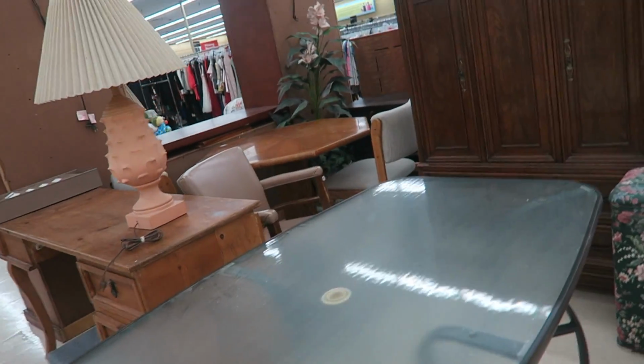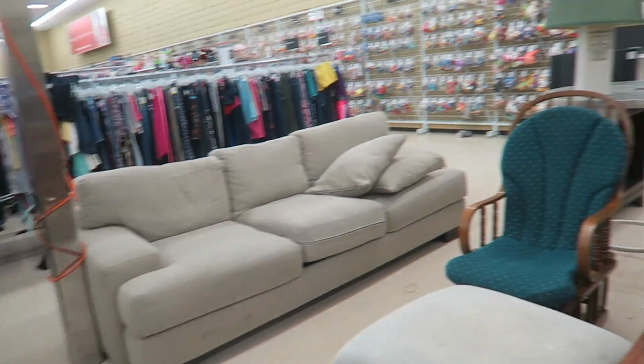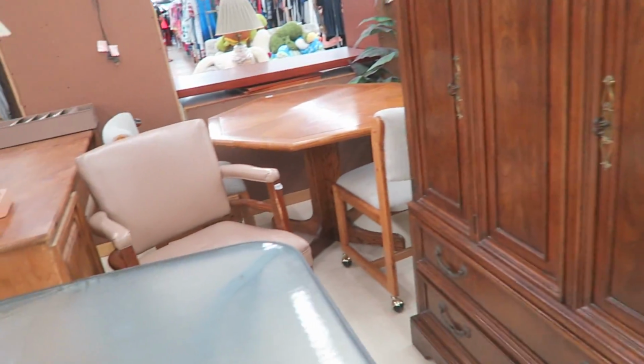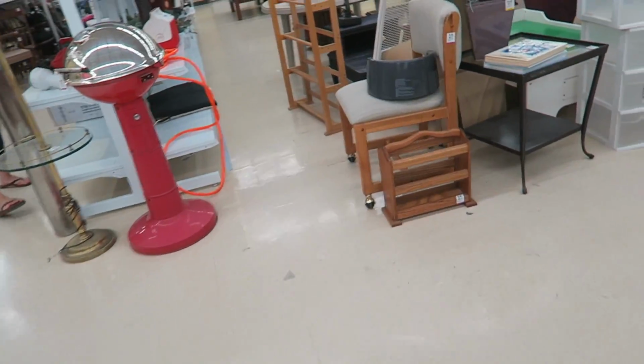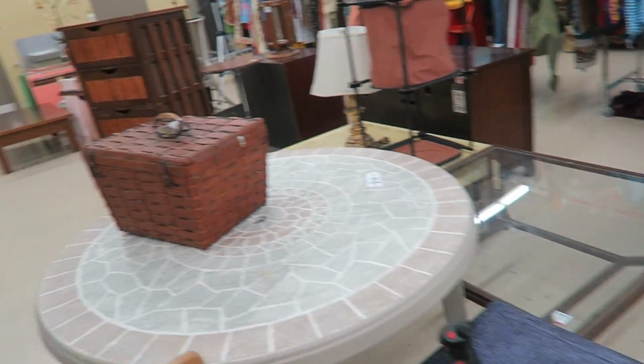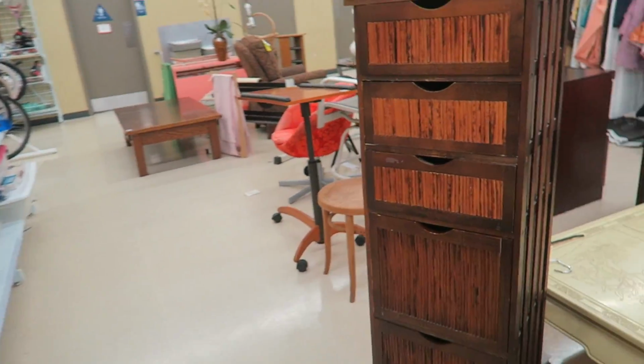Alright, I'm gonna go find out what the color is and then decide what I'm gonna get. Looking at the furniture pieces that they have right now. The turnover rate for their furniture is really high here because every time I come I feel like everything's new. And it looks like they don't have that much stuff right now, so probably sold a lot of it already.